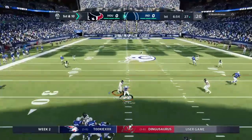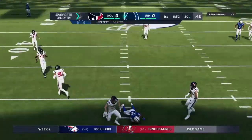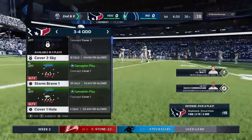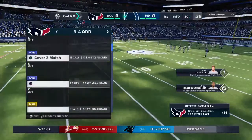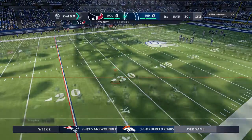First down, it's Herbert. He'll drop this down to Taylor. And only able to get 2 here. Stopped at the 30. Only a couple for him there on the game's first play, and it's second down at the 30-yard line.